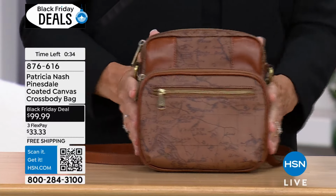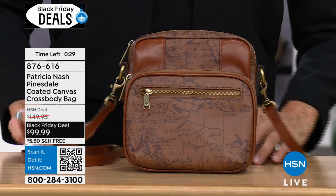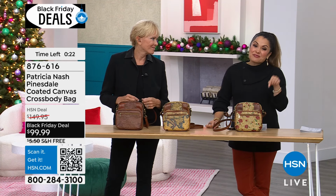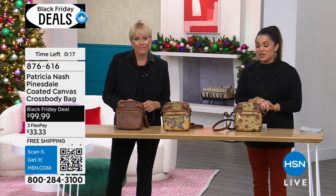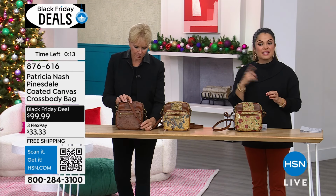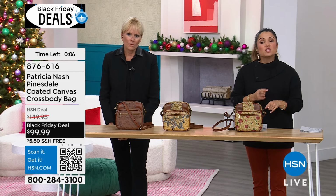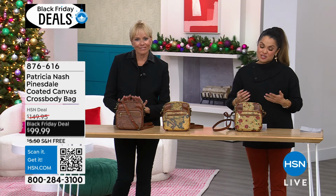So this is a great bag for $99. I know, and I think it's fun how unique it is, from the different prints to the silhouettes to all of that organization, the design. If you want to get it, this is the time while it's a Black Friday deal, because if you wait until the deal is over, this will go back up to $149.95. Still a great price point, still a great giftable, but today it's even better, especially with that free shipping on top of it. If you use FlexPay, it'd be $33.33. If you use your HSN credit card, you get an extra flex payment, so it would actually be $25 for you to do that.